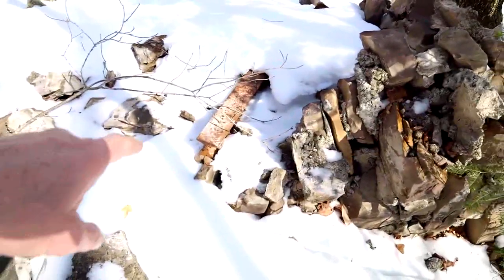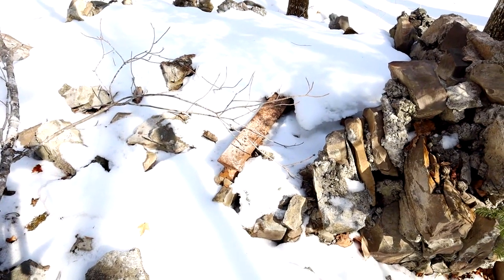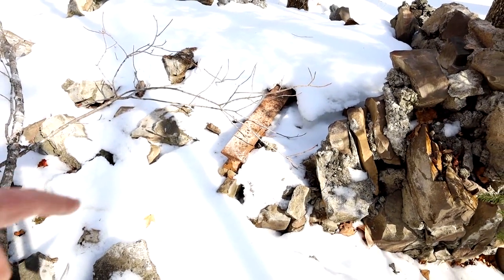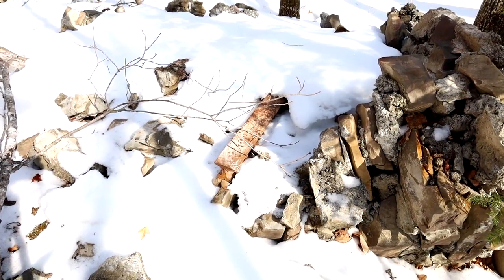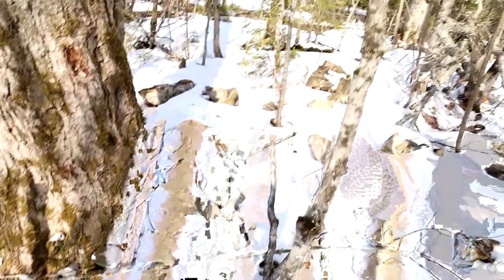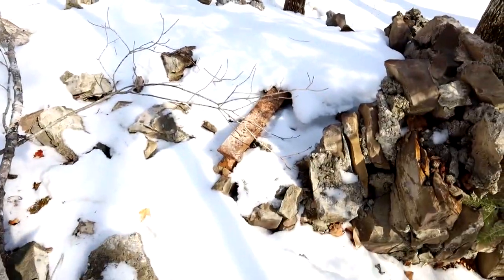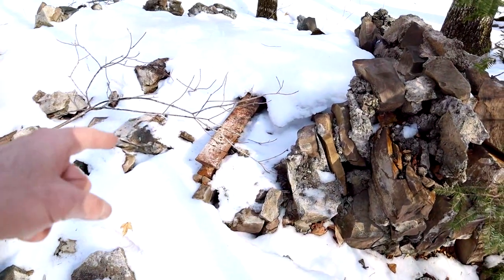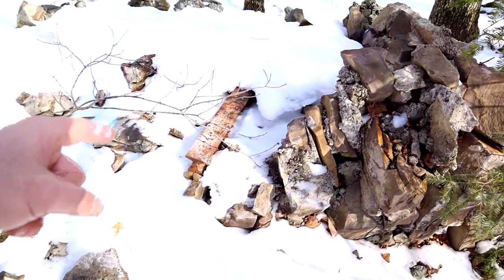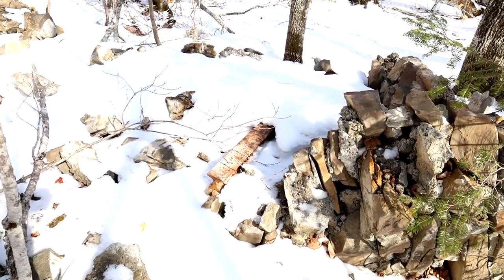Huh. Looks like an old railroad tie. But what gauge is that? Is that narrow gauge? Well, that's it for the fire, or the chimney. It almost looks like narrow gauge rail.